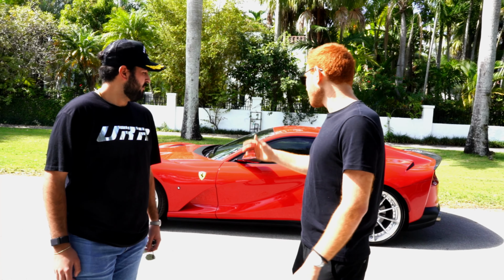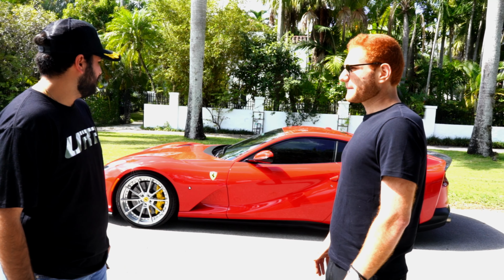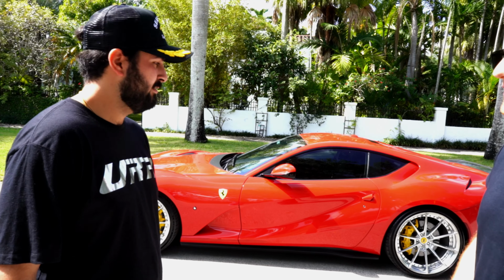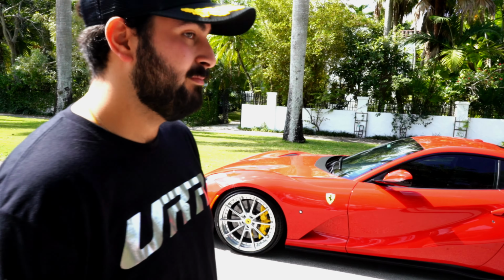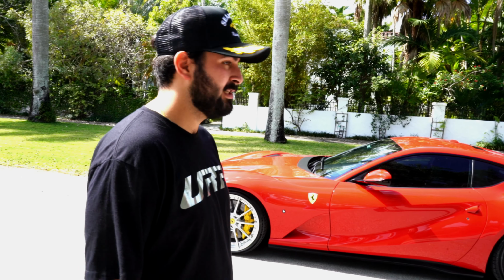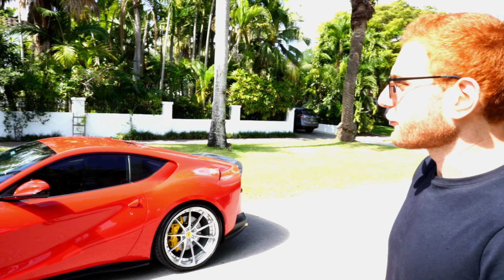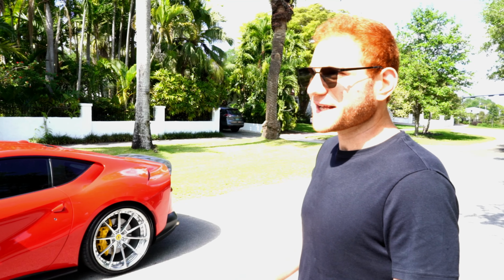So Jose, tell me about this car. We got it in the collection here about a year ago. It's one of the best cars we've ever owned. Fast as hell, but drives pretty smooth as well, so sort of the best of both worlds. He was telling me earlier that from all the Ferraris you've had, this is probably your favorite one, right? Oh, for sure. Has to do with the engine, right?